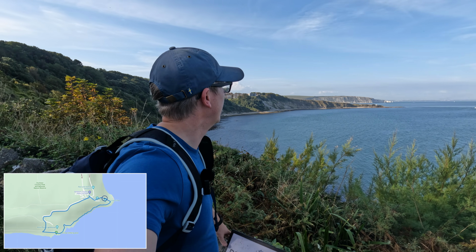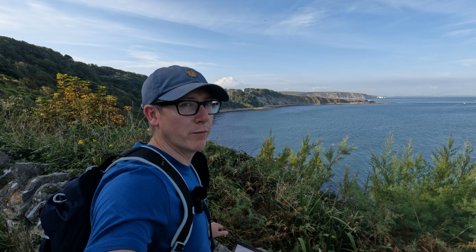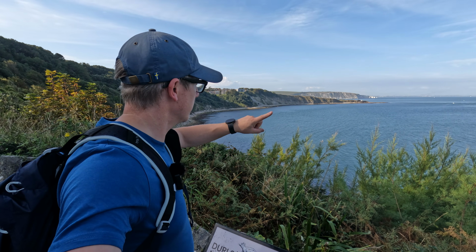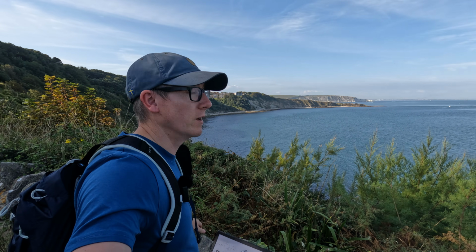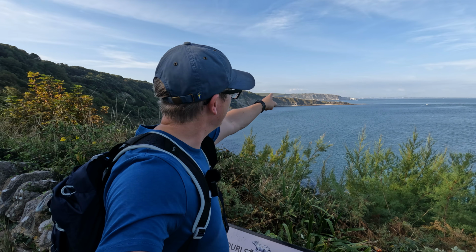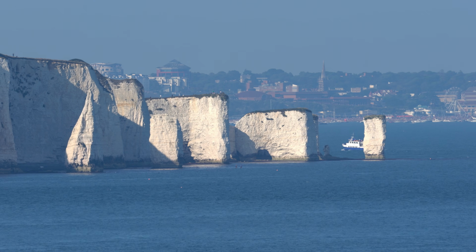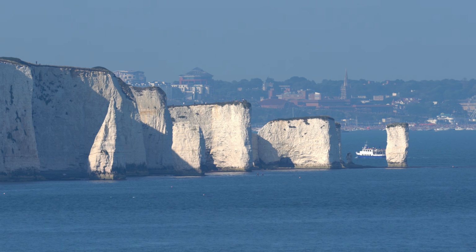So this lovely view overlooks Durlston Bay, and the little spit of land just at the end over there is Peveril Point, and that marks the start of Swanage Bay, and the town of Swanage is just over the other side of the cliff. And then if I keep following the chalk cliff down, I can see Old Harry Rocks, and it's just glinting in the sunshine at the moment.